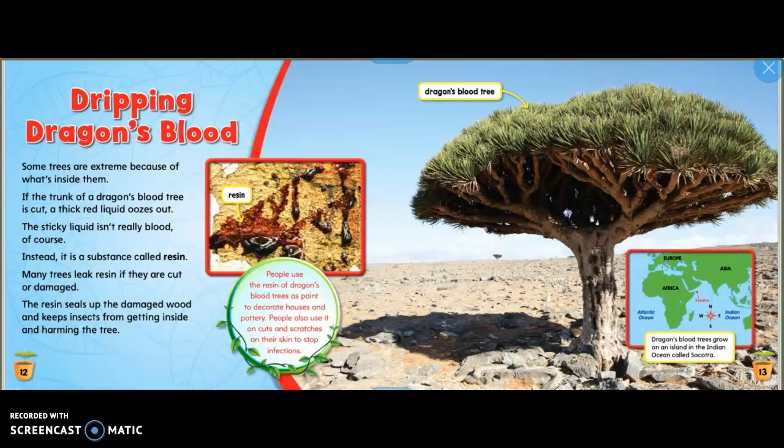People use the resin of dragon's blood trees as paint to decorate houses and pottery. People also use it on cuts and scratches on their skin to stop infections. This on the right is a picture of a dragon's blood tree, and the map says dragon's blood trees grow on an island in the Indian Ocean called Socotra.